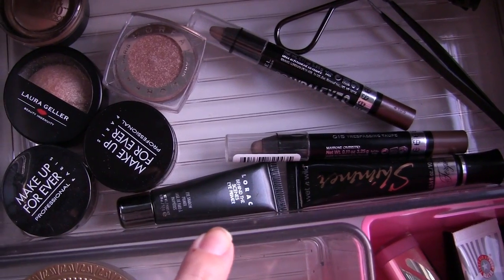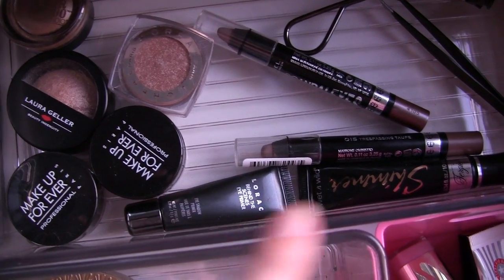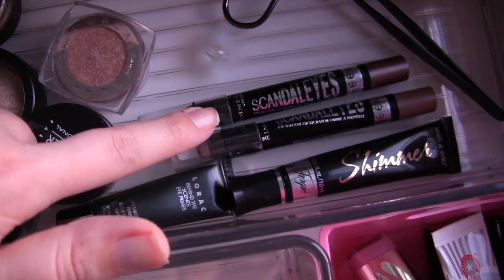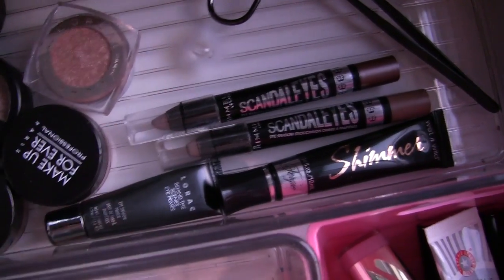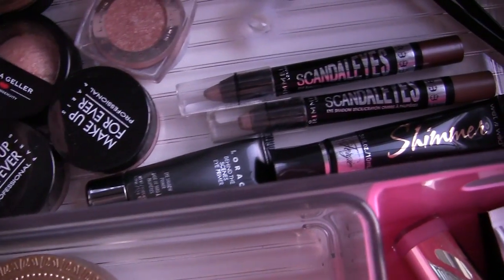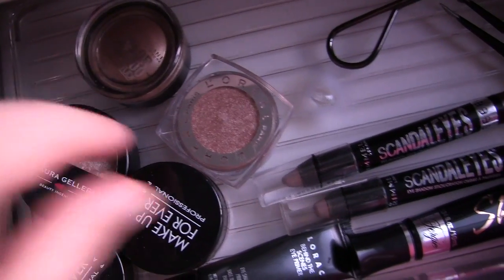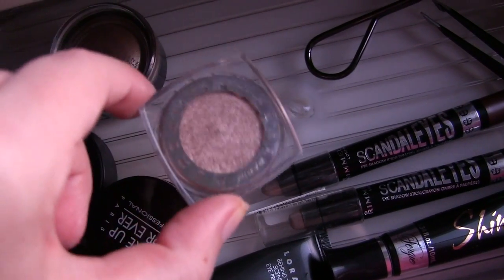Primers. This is my favorite one. It's the Lorac Behind the Scenes, and then my favorite drugstore one is this Wet n Wild Shimmer. I love this one. Scandalized pencils right now. They're just really great eyeshadow bases. And I also have a Maybelline Color Tattoo. This is in Bound to the Bronze. It's just a really great color to have, and this is the L'Oreal Infallible Shadow.